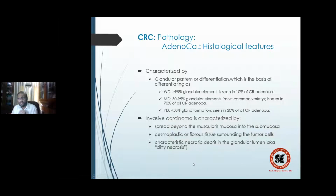Now, when would you say a colorectal carcinoma is invasive? This has got a very, very clear-cut definition. You would call a colorectal carcinoma invasive pathologically, remember, not clinically. Clinically, of course, in front of you, you have a T4 disease, it has gone beyond the serosa, it is an invasive carcinoma. But pathologically, when would you term a malignancy as invasive? Number one, when it has gone beyond the muscularis mucosa into the submucosa. That means broken the confines of the innermost layer of the mucosa and now gone into the submucosa. Number two, that particular specimen should have a desmoplastic or fibrous tissue surrounding the tumor cells. And number three, the characteristic necrotic debris in the glandular lumen, also known as dirty necrosis.